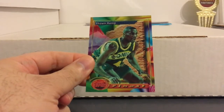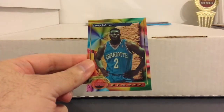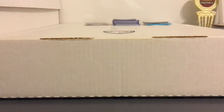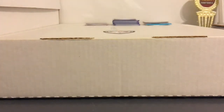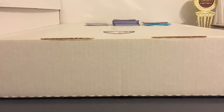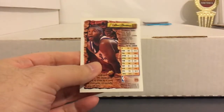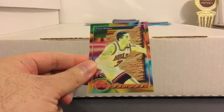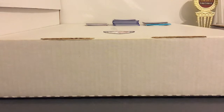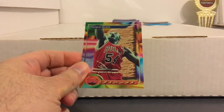Another Kemp, that's the base Kemp. Another LJ, I think that's the same one I showed before. There you go, nice one there, Oakley for the Knicks. Calbert Cheaney, I think that's a rookie. One of you guys was talking about Calbert Cheaney recently, don't remember who it was. Here's a Toni Kukoc rookie. Really good player on the Bulls' second three-peat. This guy was on the Bulls' first three-peat. Horace Grant, really solid team player. Pretty much did everything the team needed him to do.